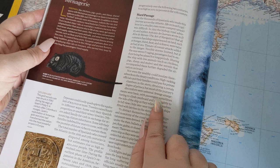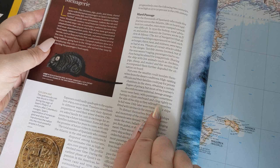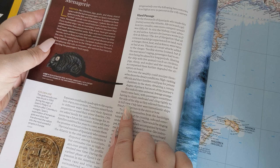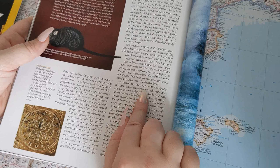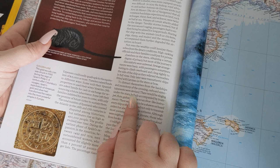Sewage arrangements were basic, with passengers sometimes having to climb overboard and cling tightly to the side of the ship as they relieved themselves in full view. Wow. Only later were transatlantic ships fitted with latrines in the stern or bow. I can't imagine. To distract themselves from the hardships and monotony of the crossing, onboard entertainments were devised.